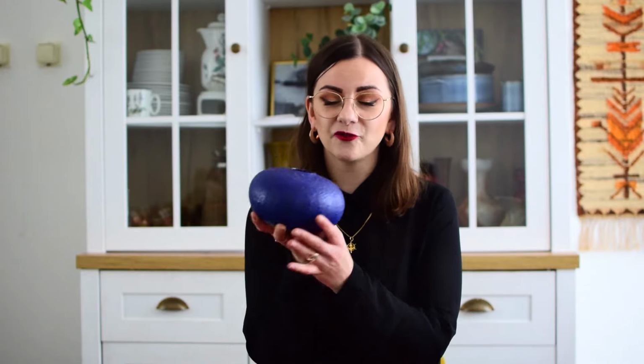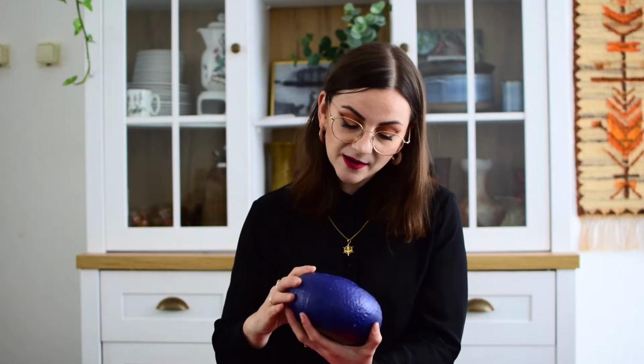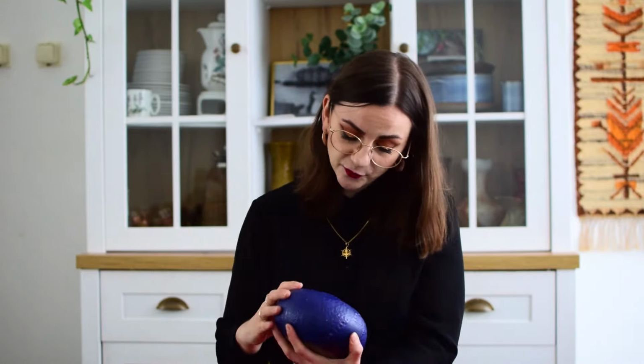This is a really cool flat, round, bulbous, fat lava vase, and I'm just noticing that there's a chip in here. I didn't see that before. Oh no, but you can't really see it from the top, so that is good. But this one is just marked Pottladen, so I still have to see where this is from.